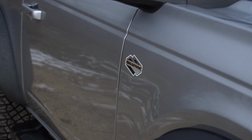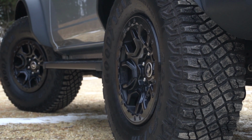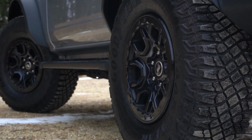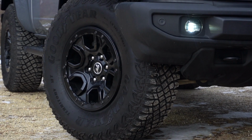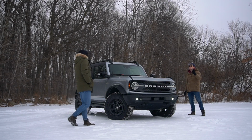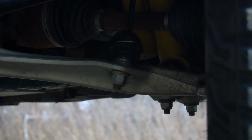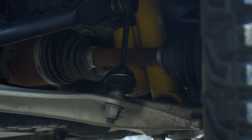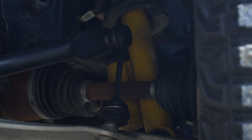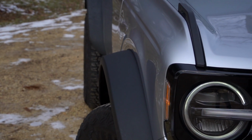So we've got the WILDTRACK trim, which comes with the Sasquatch package, right? Yeah, that comes standard. With that, you get the 35s, their Goodyear Territory all-terrains, and the 17-inch beadlock capable wheels in gloss black, which looks fabulous. It has an upgraded suspension, so you're about an inch and a half above the packages that don't come with the Sasquatch package. You also have the fender flares that allow for more clearance.